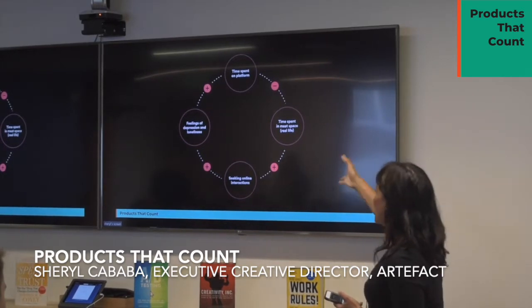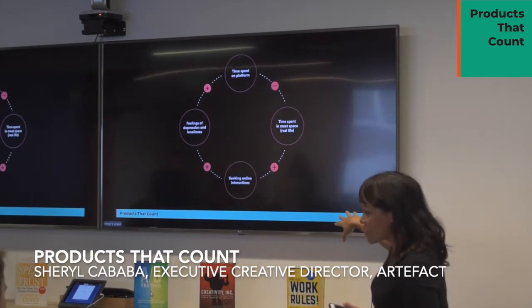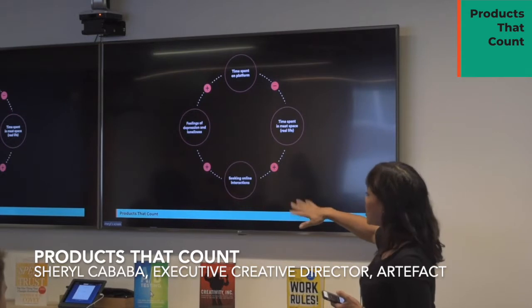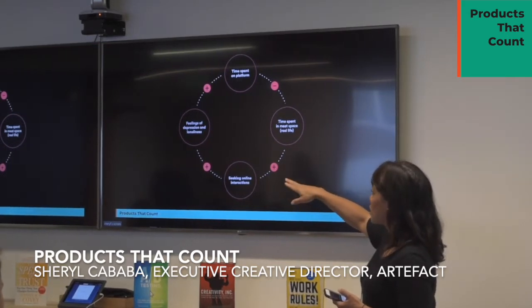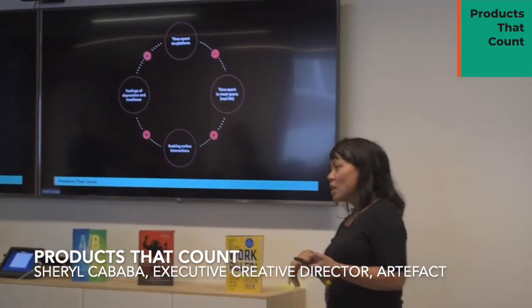But to be more accurate, it's a reduction in time spent cultivating interactions in meet space. That leads to an increase in seeking more online interactions, which leads to an increase of feelings of depression and loneliness, which leads to an increase in time spent on platform.